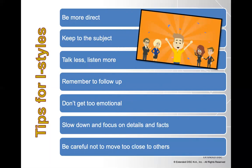Yeah, obviously this will take a little bit of energy to get out of your comfort zone as an I style, but I think the main thing would be that you cannot please everybody. Sometimes you will say something that will upset somebody. Just understand that that's a fact of life, and when you get comfortable with that, and then you use your energy and enthusiasm, you're going to be very effective. Think about I styles in sales, leadership, customer service, so many different roles, how much value they can bring. Absolutely.